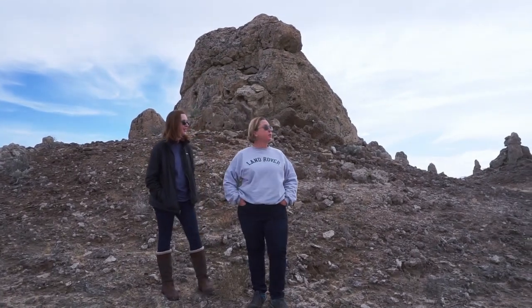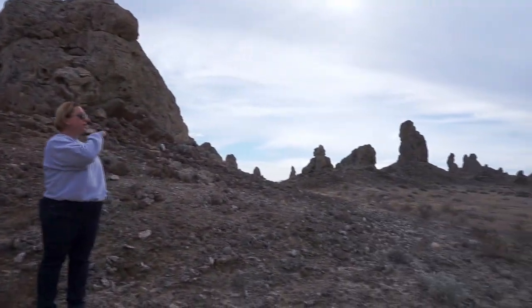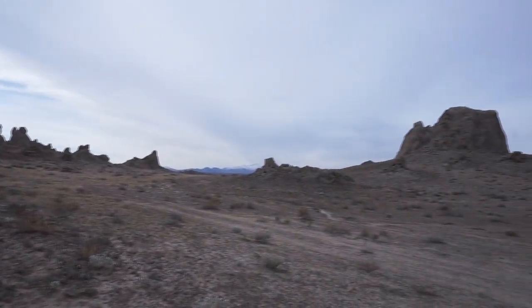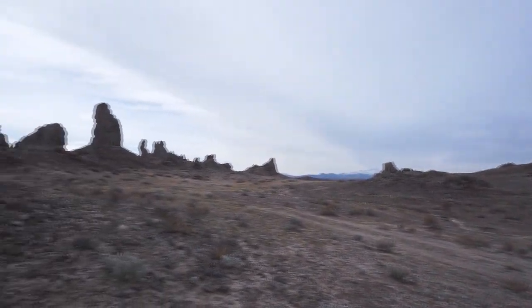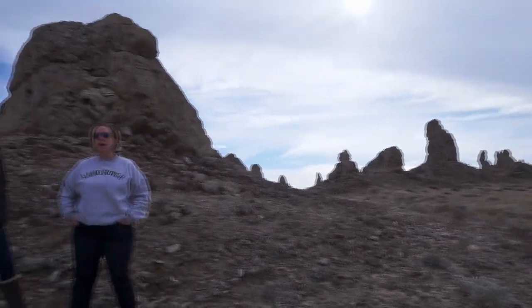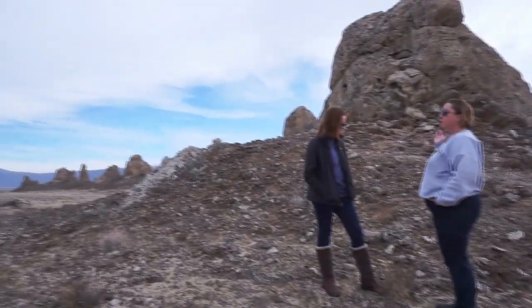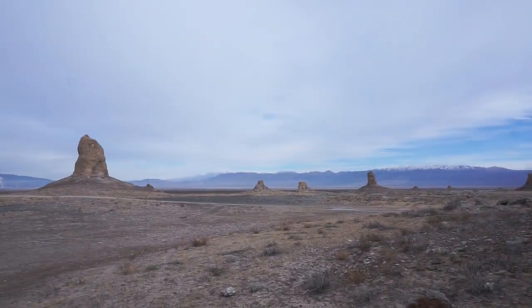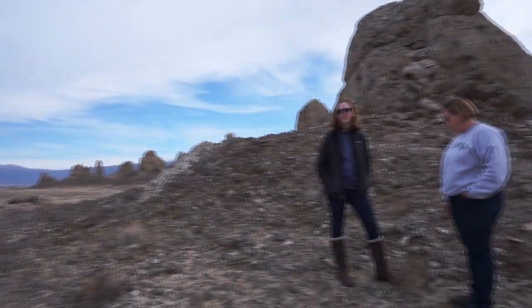So we're here at the Trona Pinnacles. It's on the Searles dry lake bed. We're just outside of the town of Trona, and they're really freaking cool. This is a cool place. Take a look around. Look at all the pinnacles. We're not climbing them, even though some people are. We're just standing here at the base because they're really fragile, and we don't want them to close this place off to us someday because yahoos climb them.